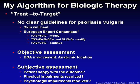With that said, there is one paper, looks like you can't see it here. This was a European consensus group of about 20 dermatologists who did publish treat-to-target guidelines, and they suggest that if the patient achieves less than a PASI 50, then you need to modify treatment. If they're between PASI 50 and PASI 75, but they have quality of life assessments, that's the DLQI, that are high, this still has a significant impact on their quality of life. You need to modify. And if the patient achieves at least a PASI 75, then it's reasonable to continue.